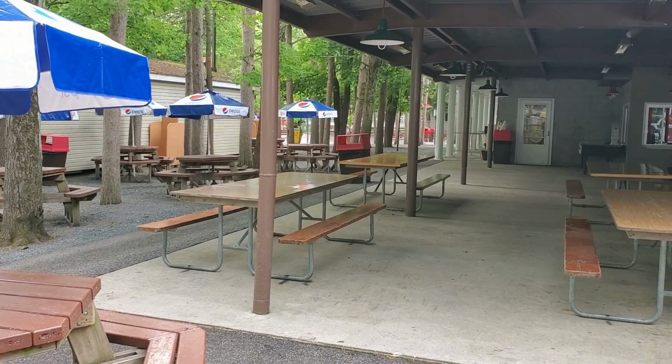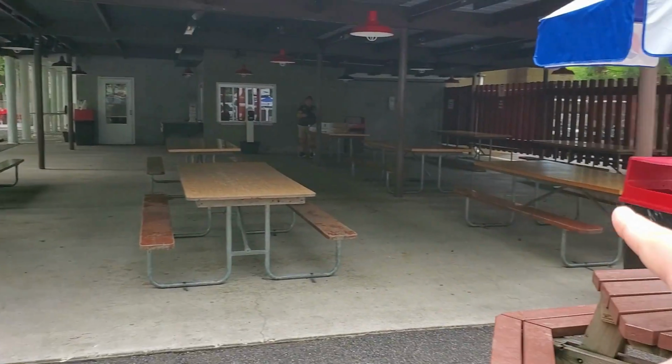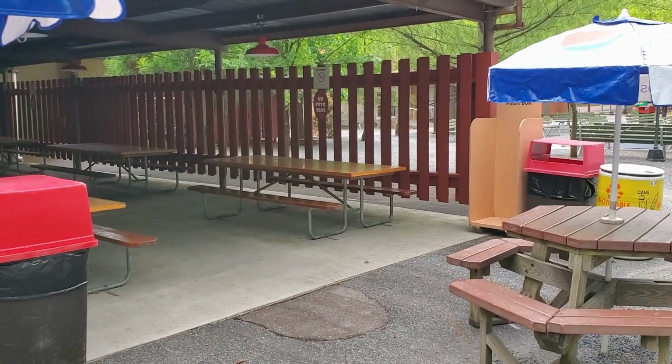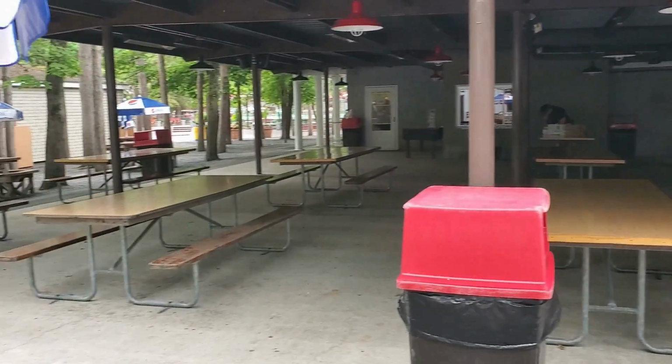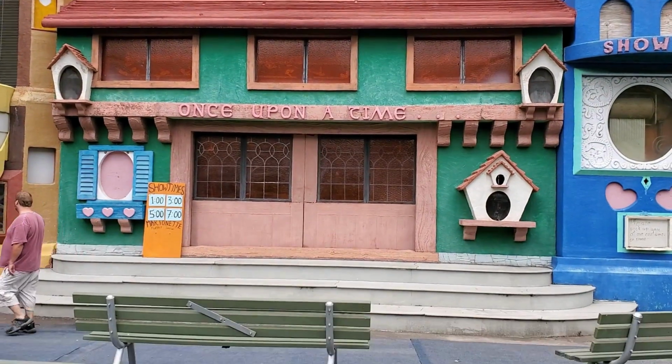So right here, another one of the changes that have been made here at Cesari's Pizza. They have the tables spread out for distancing so it's not overcrowded. They do have limited seating capacity, but that is going to be how it's at most areas that have seating available.